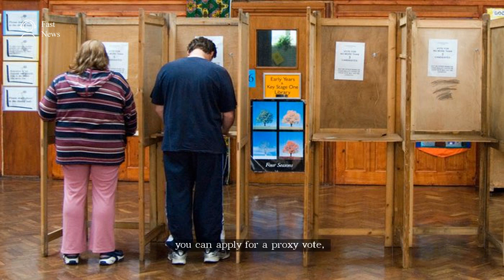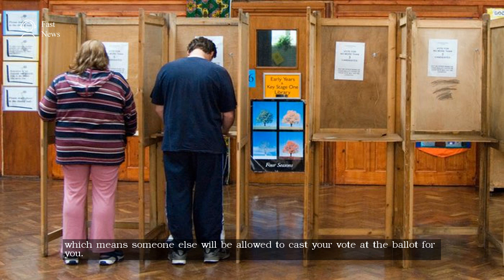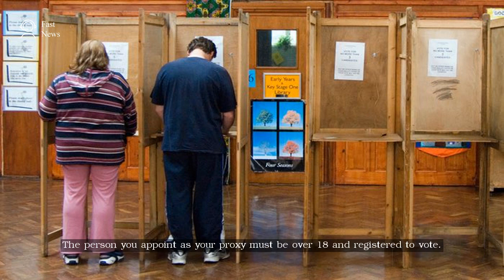Alternatively, you can apply for a proxy vote, which means someone else will be allowed to cast your vote at the ballot for you. The person you appoint as your proxy must be over 18 and registered to vote.